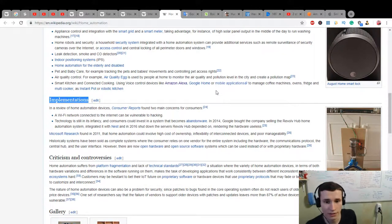In 2014, Google bought the company selling the Revolv Hub home automation system, integrated it with Nest, and in 2016 shut down the servers Revolv Hub depended on, rendering the hardware useless.